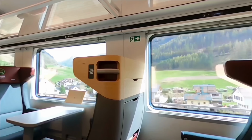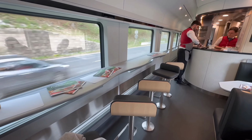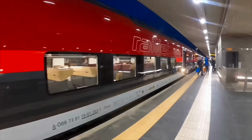And what's more, this train runs through the Alps on one of Europe's most stunning railway routes. Oh, and of course, there's a dining car. Come with me on this beautiful new generation Railjet from Munich to Bologna.